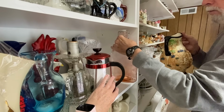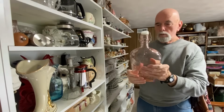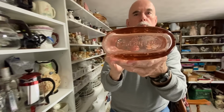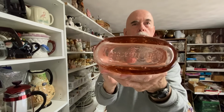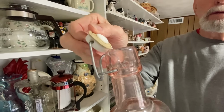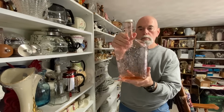It's a pretty pink bottle. I don't know why it didn't sell faster. What do you know about it? It's a cognac bottle. It's made in Italy. Why has it been here so long? It's got a rubber stopper with the wire bail. We did pay up for it.